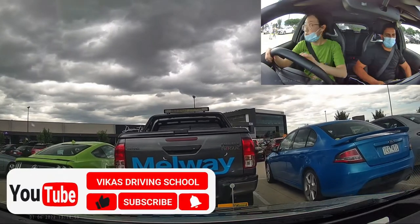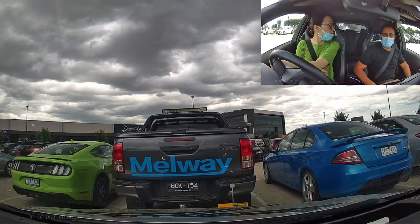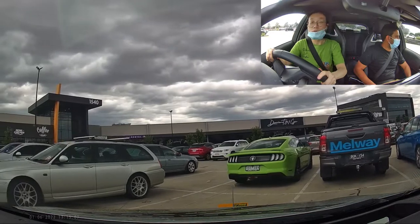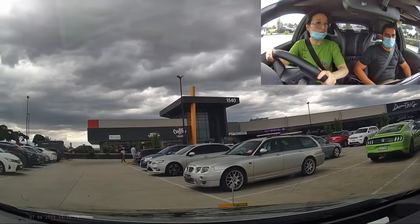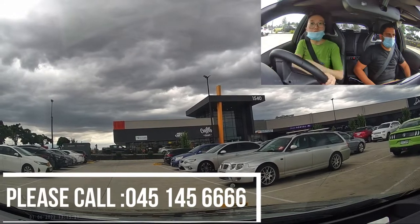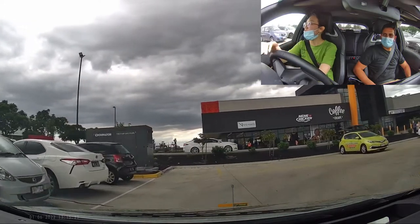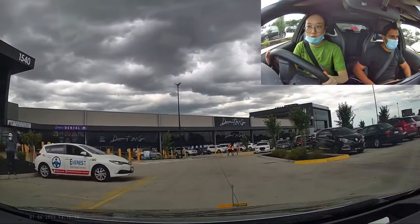You can go this side, you're going to turn that side. Okay. Yeah, no problem. Take your time, no rush anything, okay? Very good, well done. So take your time, take a quick road exit please. In the parking area, don't rush anything, okay? Keep your speed limit around 10 km per hour.